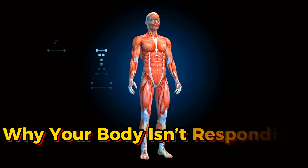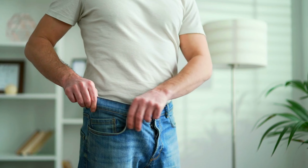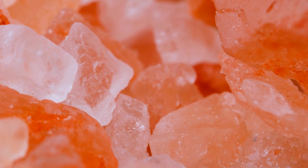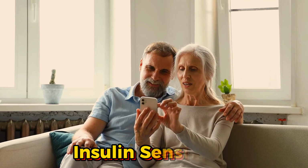Why your body isn't responding to pink salt. So here's the thing. Most people think they can just toss some pink salt into water and magically lose belly fat. But real weight loss isn't magic. It's metabolic science. And pink Himalayan salt can help if you understand how it affects hydration, adrenal function, and insulin sensitivity. Let's look at the challenge.